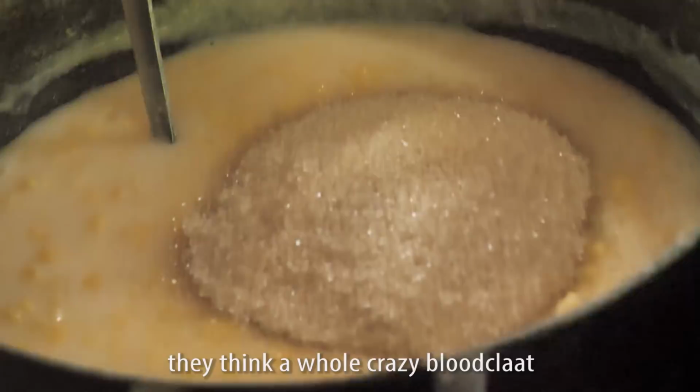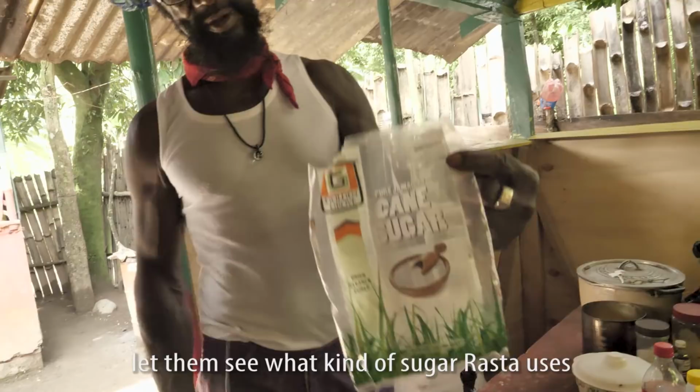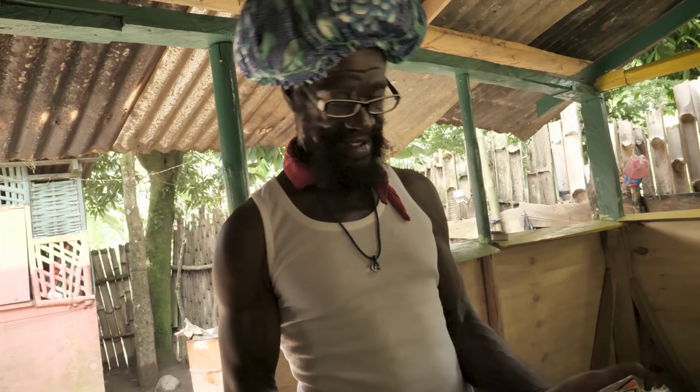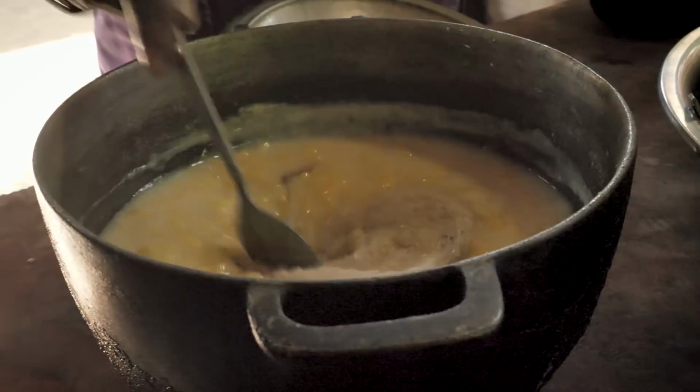Jesus. I didn't think that was bad. Crazy. You made an island out of sugar. Yeah. And see what kind of sugar you use around here. Cane sugar, Jamaica style. Like you said, not New York style. This is Jamaica style. Look at that island. Goodness. Sugar. Okay. Stir it up.